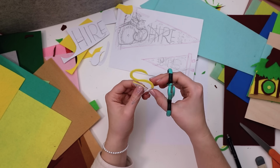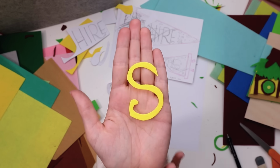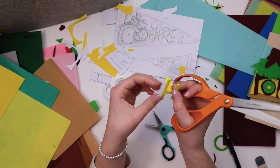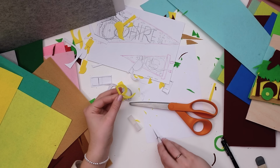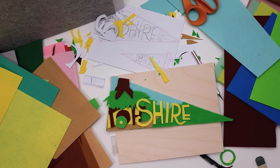Oh, look, it's looking good. Have you ever seen something so delicate? Oh, I'm so proud of this. It's ridiculous. It's not as delicate and dainty as the S. It's probably the lack of curves. Ta-da! Okay, yeah, I definitely like the squiggly ones the best. It's coming together, people! It's coming together!